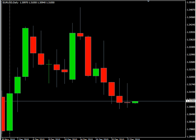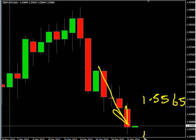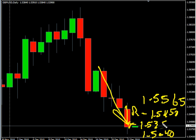Okay, now let's take a look at the pound US dollar pair. This pair moved to the downside, is moving lower, bias is to the downside. Look for it to potentially, on a reversal move, go as high as 155.65, possibly as low as 152.40. Look for some resistance around 154.50 and look for some support around 153.50.